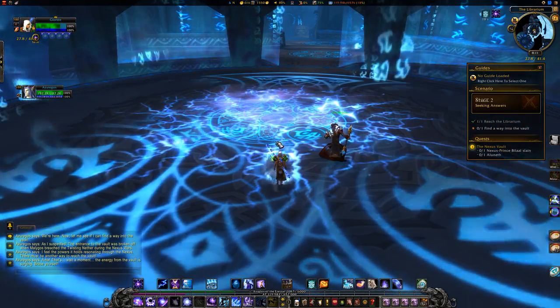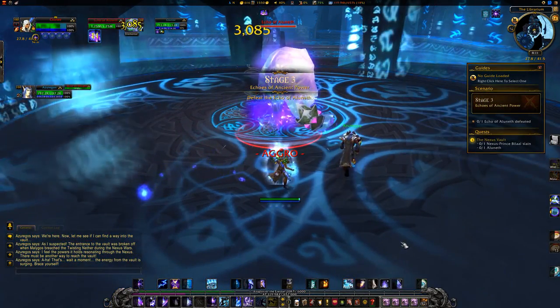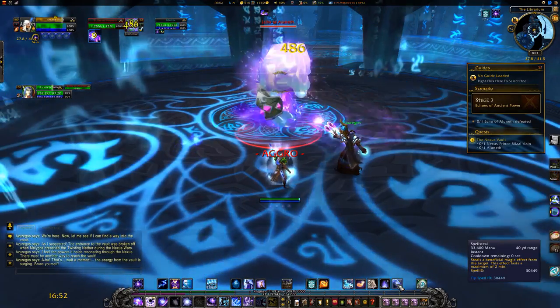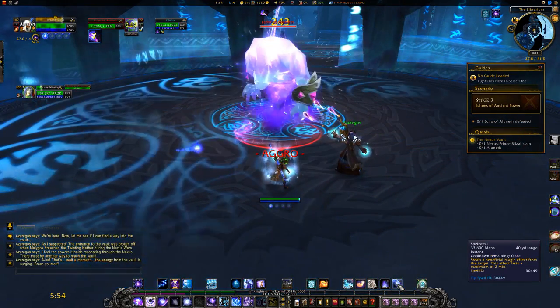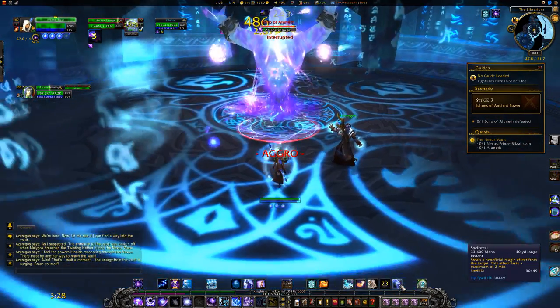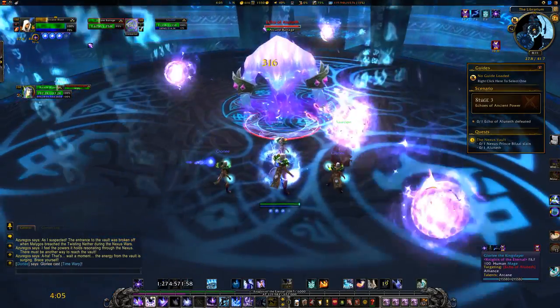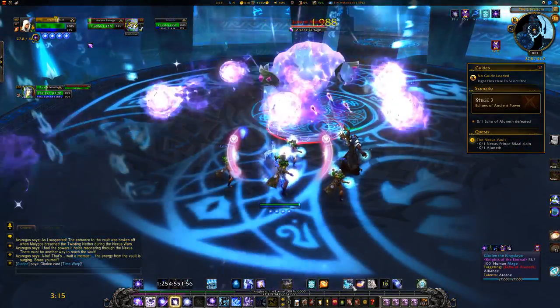Defeat the Echo of Alunith, located at 2739 in the center of the Librarium. Interrupt Arcane Barrage. Use Spellsteal when it applies the Quickening buff on itself. When you steal Quickening, cast Arcane Power and Time Warp to burn through its health.